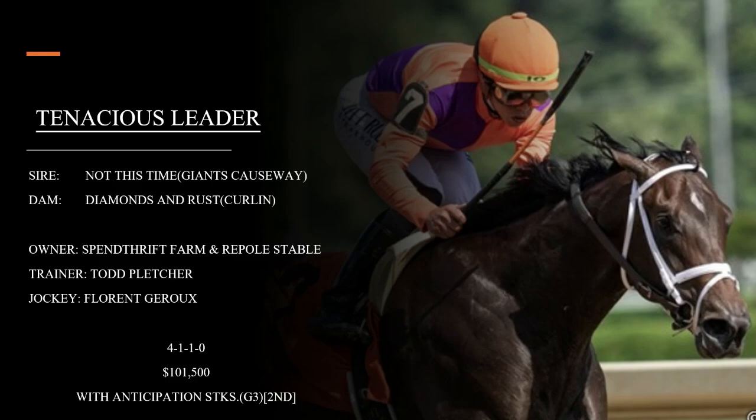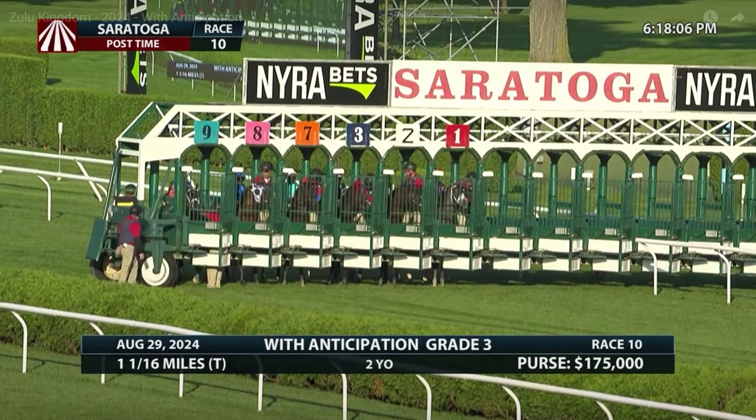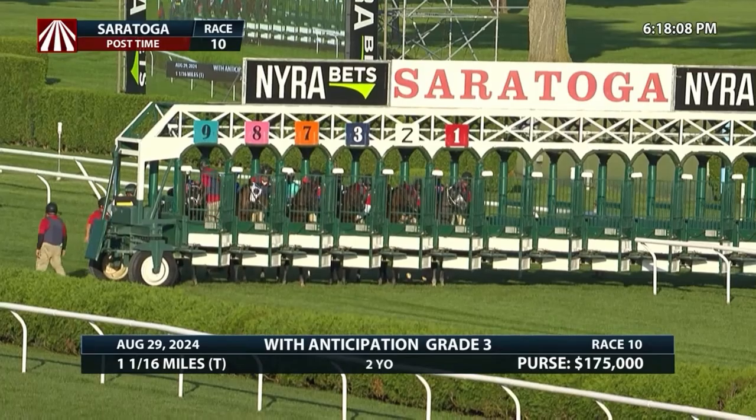So let's have a look at the With Anticipation Stakes. So here's the With Anticipation, and Zulu Kingdom is in the 7 hole, and Tenacious Leader is in the 9 hole. You see it was a little depleted by some scratches.